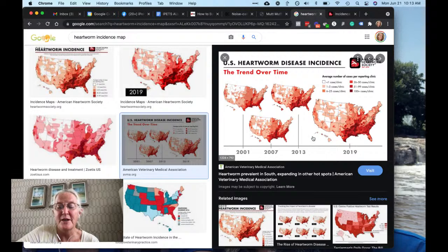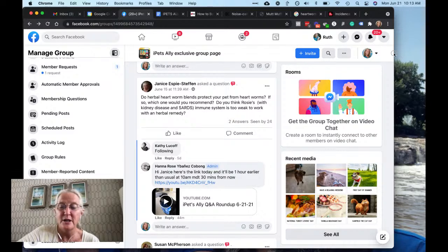But it's just, and I think '07 was Katrina. So again, here's all the dogs we exported out from the Gulf state, and we exported heartworm with them. So that's what I know on that one. Let me pop back over to the page.